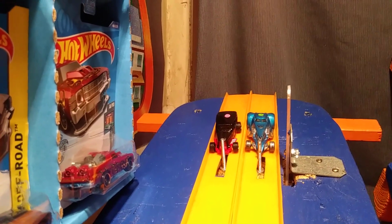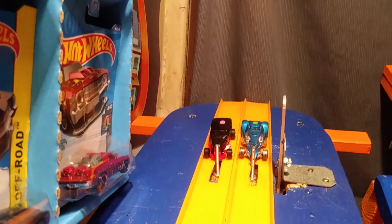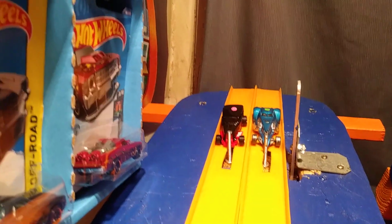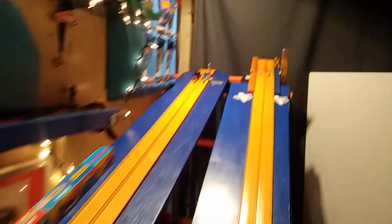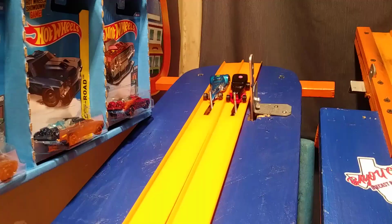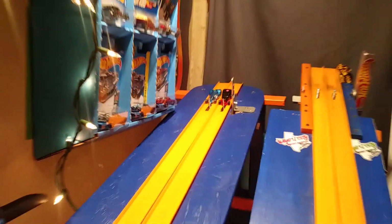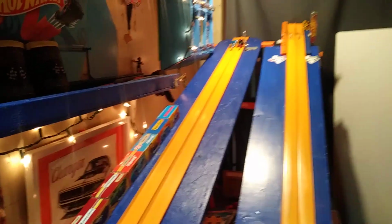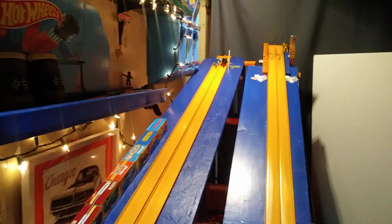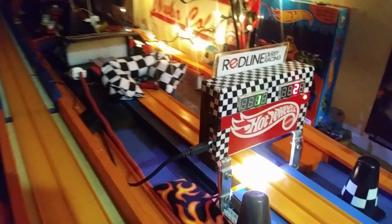Lane 1 in the Hammered Coupe, Uncle Elvis Racing, Ryan Kelly. Lane 2, we got NJ Racing. Let's race. The Hammered Coupe takes the first one. Run number 2, the Hammered Coupe, lane 2's up by 1. Ready, set, let's race. And NJ Racing comes back.